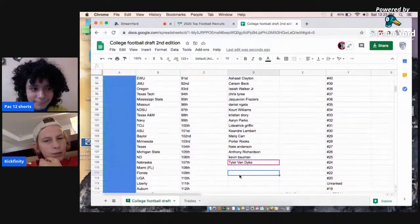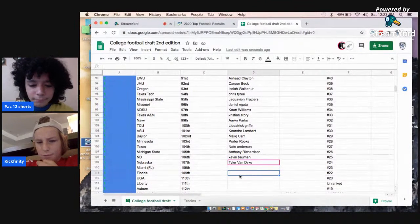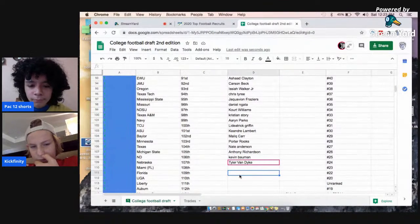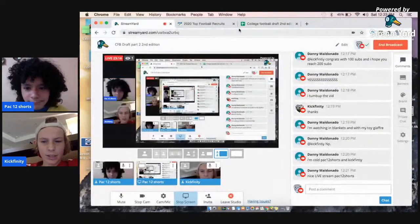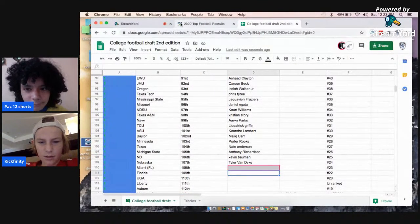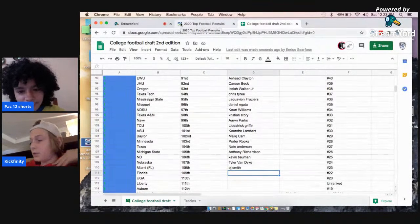They lost a running back in the draft, so I'm gonna give them an all-purpose back, or just a running back in general. Let's see. I think a good running back that they could roll the dice on here is actually Emmitt Smith's son, E.J. Smith. Interesting. Committed to Stanford.